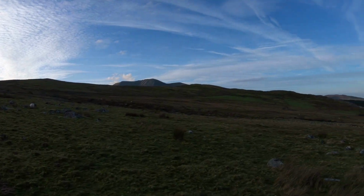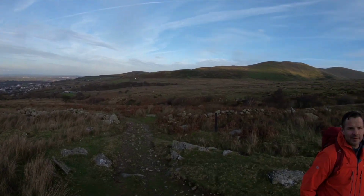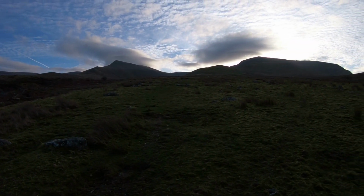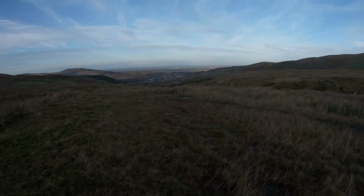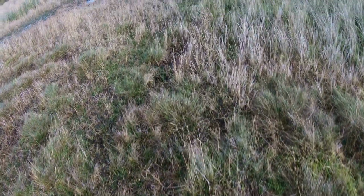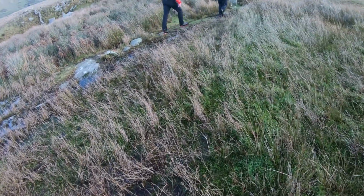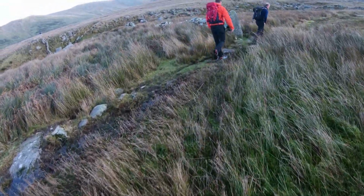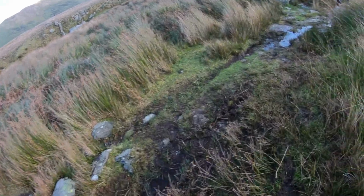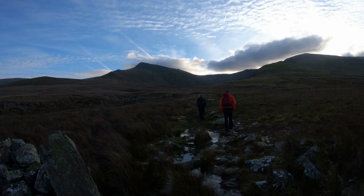That bit of views. Into that valley there. Straight up. The valley there on the left. Yeah. Trying to pick our way through the marshy bits. It is wet and it's been dry for a couple of days, so if you do this after heavy rain, that's what it's like. But you're heading for that gate there.